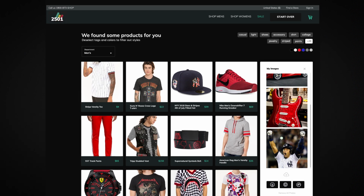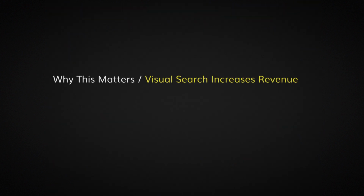Not only can the SIA experience build literal and subjective styles based off of what's uploaded, but it also discovers correlations. For example, if Zach adds the Guns N' Roses shirt to the cart, we now understand that there may be a connection between Yankees, red cars, and Guns N' Roses, so we can rank these items higher in the results. Here's why all of this is so important.